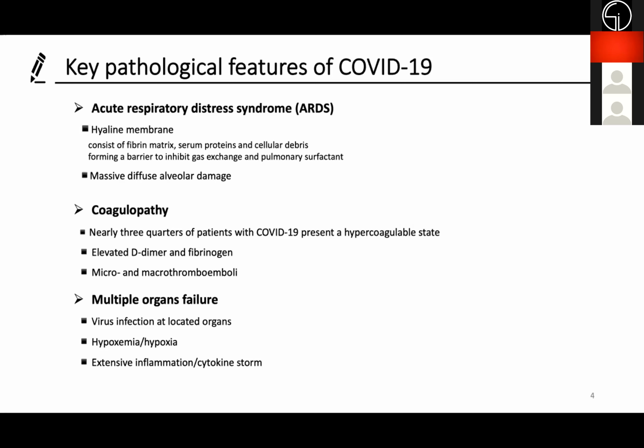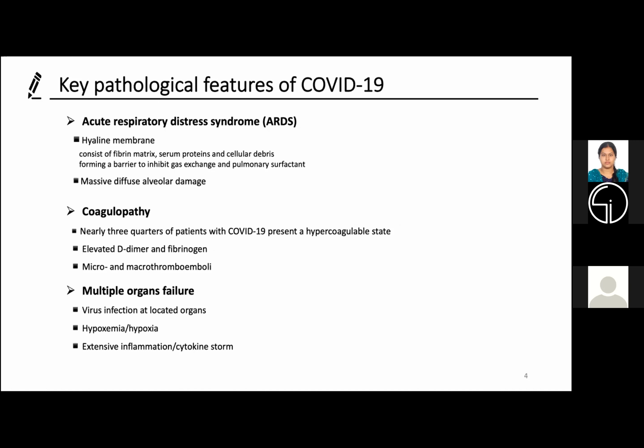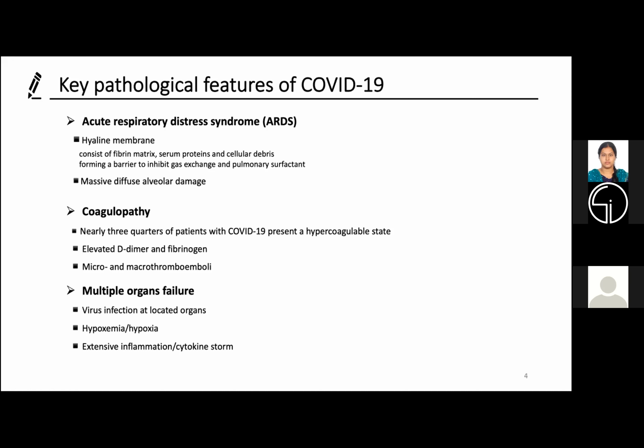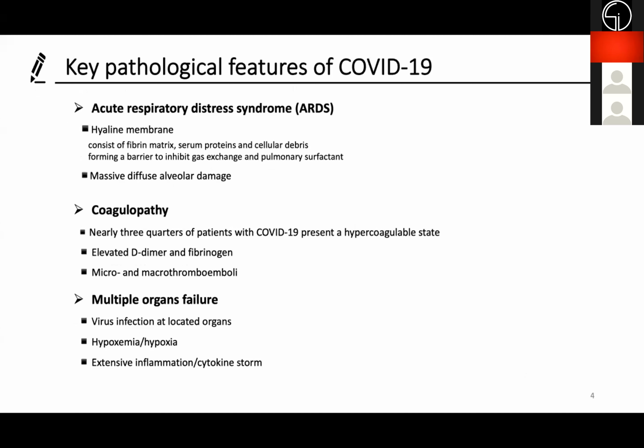The third typical key pathological feature of COVID-19 is multiple organ failure. This multiple organ failure is caused by the virus infecting different organs, and also by hypoxemia or hypoxia caused by ARDS in the lung, affecting different parts of the body. And lastly, there is extensive inflammation, sometimes even leading to a cytokine storm in the body.